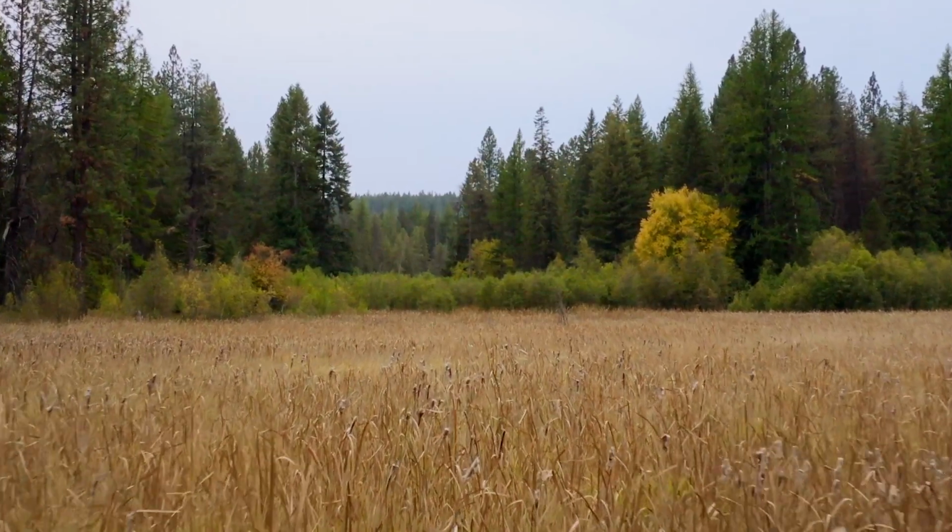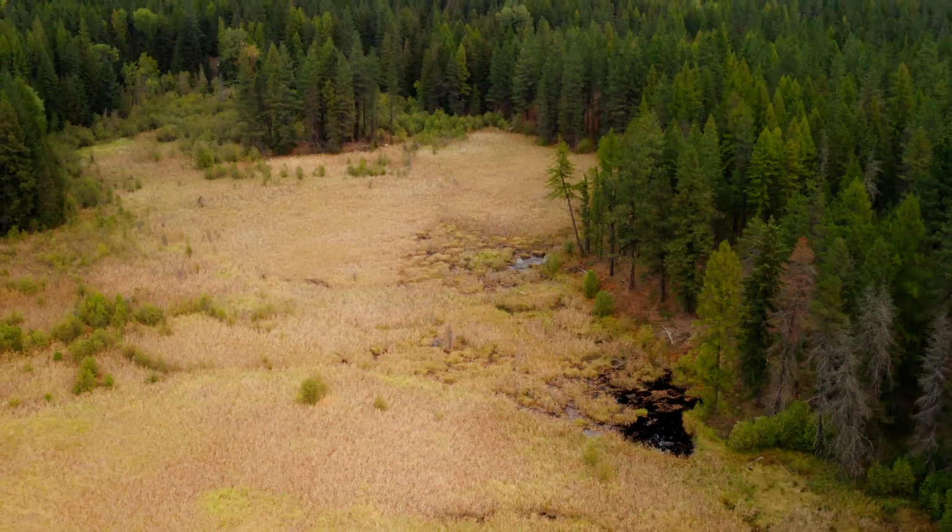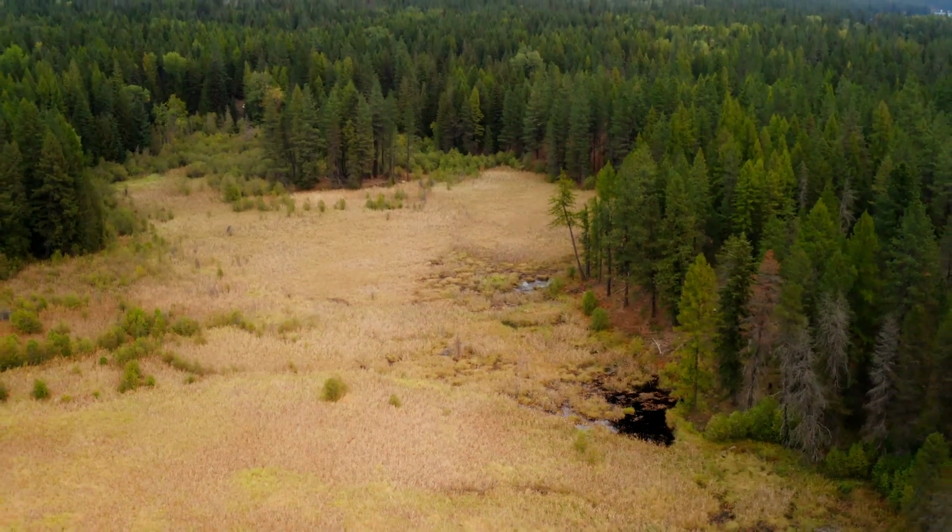The wetlands provide clean water for us. They reduce the impacts of floods. They catch the water so that the impacts are not as severe.